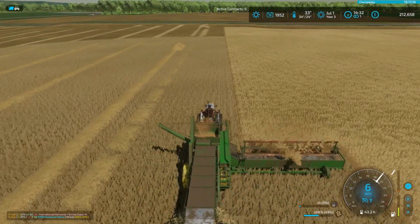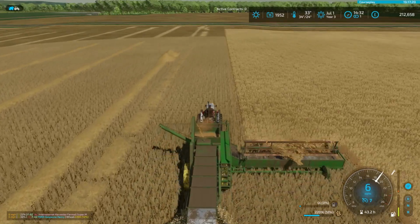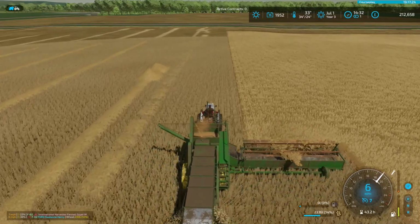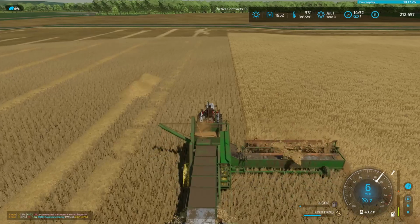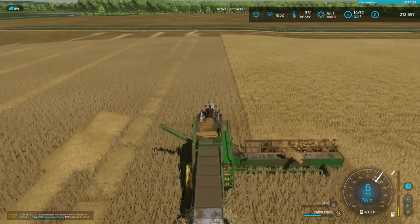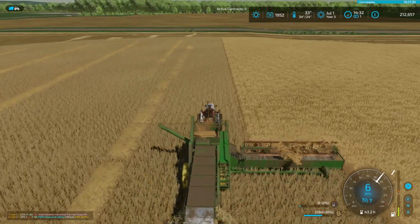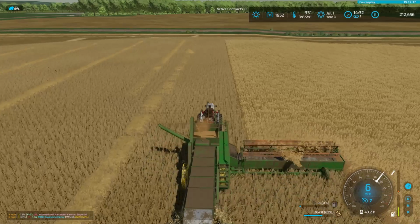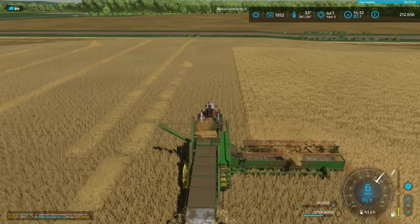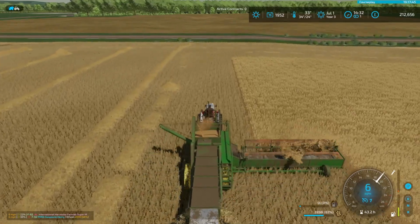I have been, as you just saw, backing into the heap, like I would do if I was grain carting in real life. I would back as far into the heap as I can get. It's just that in Farming Sim the trailers ride the heap, whereas when you're doing it for real, they won't ride the heap. They'll push in as far as they can go, and then they'll just stop, because you literally hit a wall of grain that is not movable.